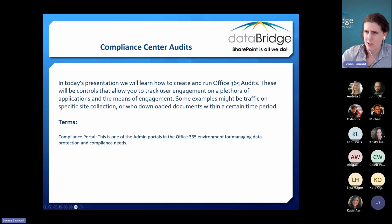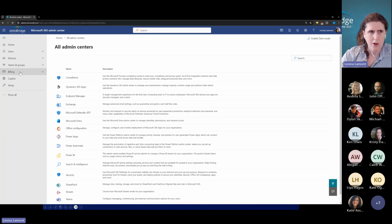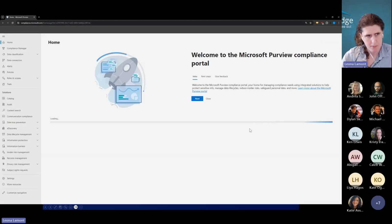So today we're going to start off by navigating to our admin center. Here in the left navigation, if you don't see it by chance, you can always expand it or hit show all admin centers. We're looking for the compliance portal. Once we do that, we get taken to the compliance portal here.